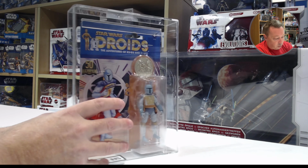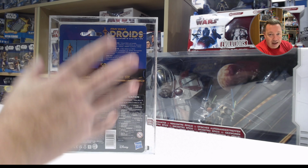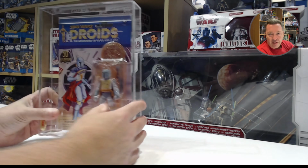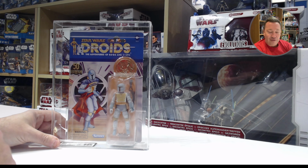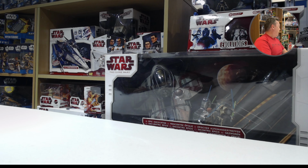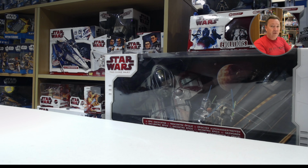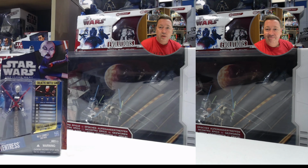I've been after this one graded for a while. Obviously got it loose. You also have these two as well. I was tempted again, but I had the wife with me, so I had to be a little bit careful on the day. So yeah, I had a Boba Fett graded, and that's all the graded ones. So let's move on to the eBay pickups.